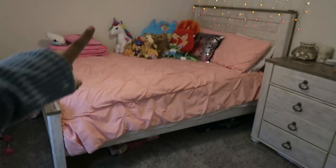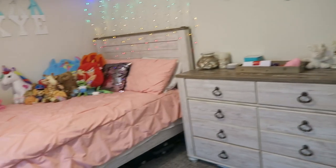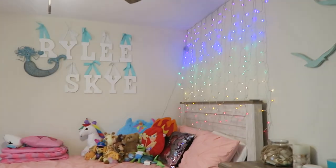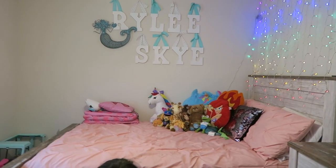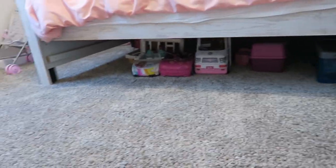But yeah, that's her full-size bed. That's why we weren't sure if it was going to fit into the other room. There's a closet. I got my closet and all my lights. And your lights, yes. We got all her lights in there. Her name. That mermaid's not supposed to actually be there. We got her birds up. She's got storage under her bed. This is how it was in her old room too.